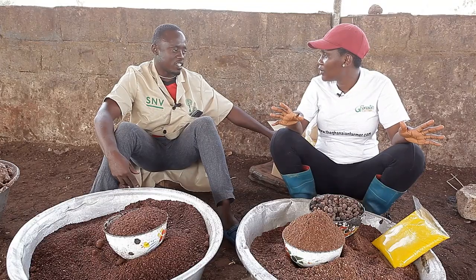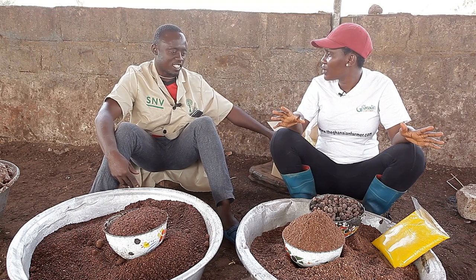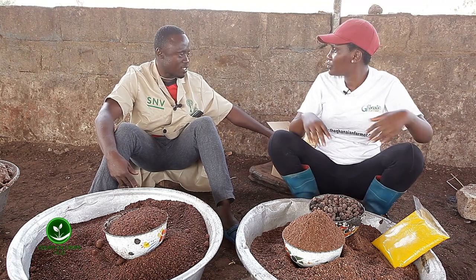Apart from the root, we don't add any other thing. It's not color. The root itself is colored. So we don't add any other color or any other different thing to get the color. It is the root that gives us this yellow color.